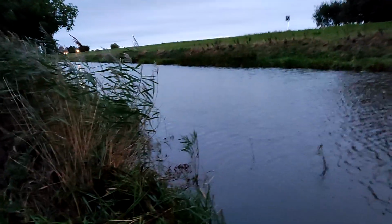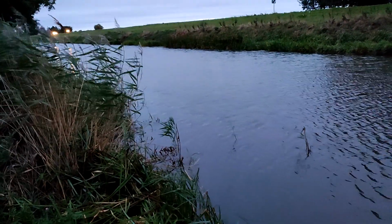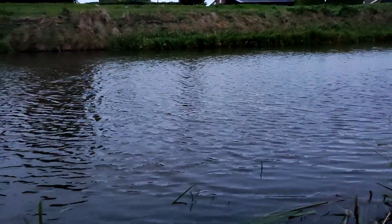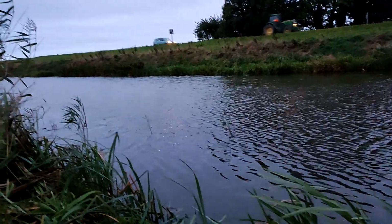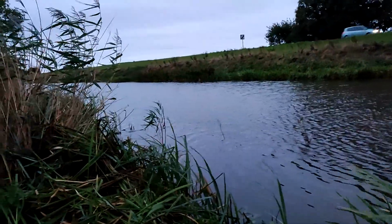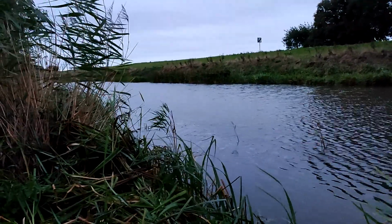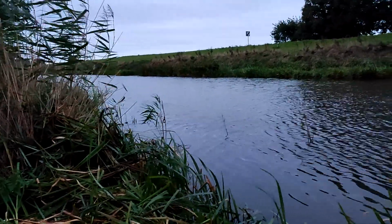Morning troops, another day, another drain. This one's very wide, as you can see, but not that deep. At the moment it hasn't dropped down to its winter levels yet, but it's no more than 3.5, 4 foot, probably even 2 foot in places. Can't see any surface weed, but there's bound to be loads of it, so it could be quite challenging.